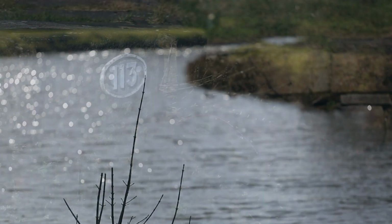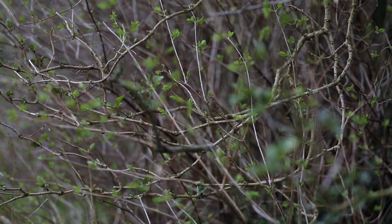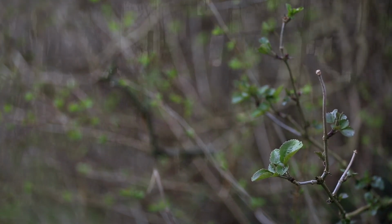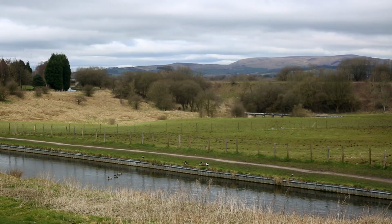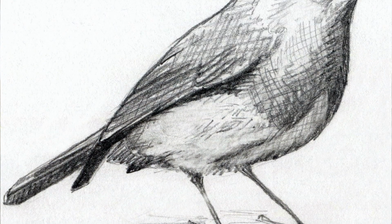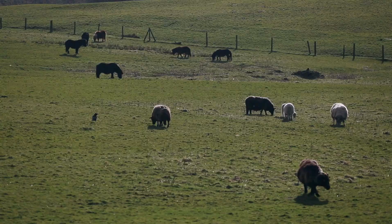Really like this part of the canal because it's a lot quieter than the other ones, but you're still close to the town. Feels like one side of church is built up on the canal, but the other side is completely rural, out over the fields, which is nice. And we've seen all sorts: robin, blackbird, seen the Shetland ponies and the donkeys.